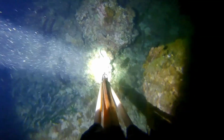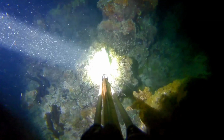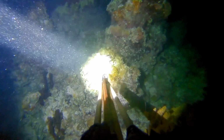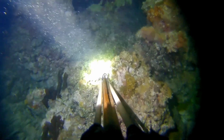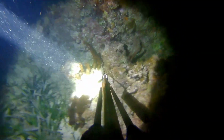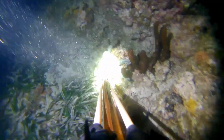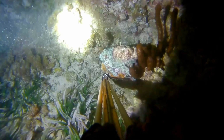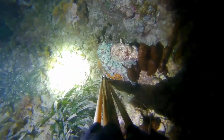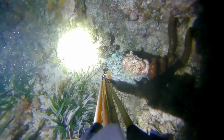So after a few minutes in the dive, I see this octopus in the shallow, looking like he was lighting up. Take a look at him. You don't usually see these type of octopus, guys, in the day, unless the water is very dark or it is early morning.